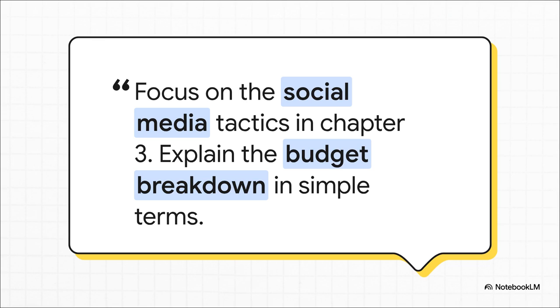So what does a guiding prompt actually look like? Well, let's say you upload a big marketing report. Instead of just getting a vague overview, you can tell it, focus only on the social media tactics in Chapter 3. Or maybe explain the budget breakdown but do it in really simple terms. The AI will then generate a whole conversation between 2 voices, building the entire discussion around exactly what you ask for. It's amazing. No more wasted time on irrelevant details.